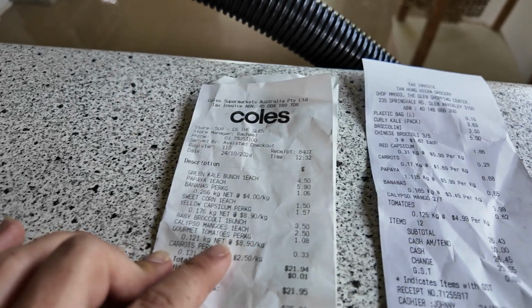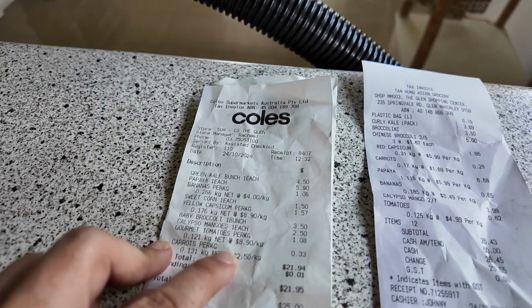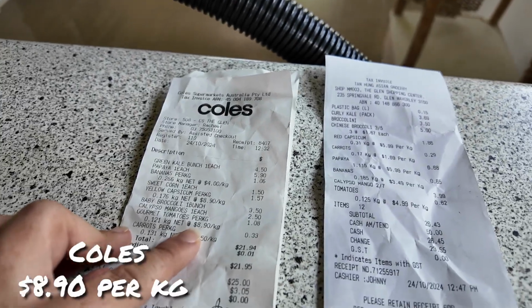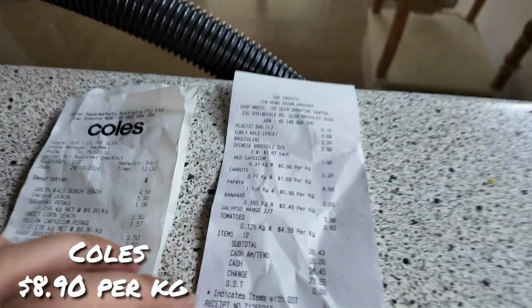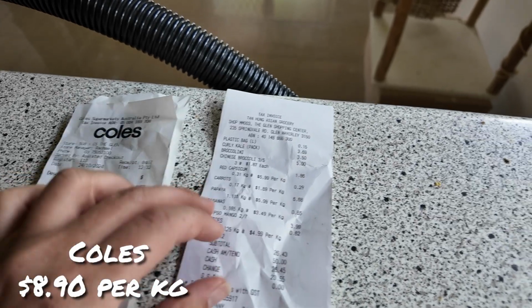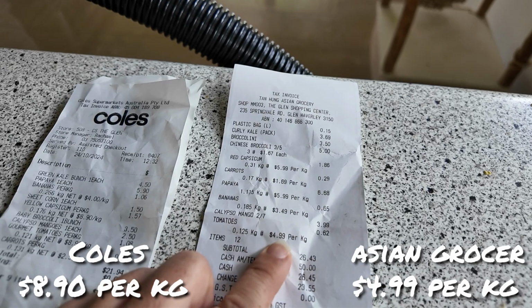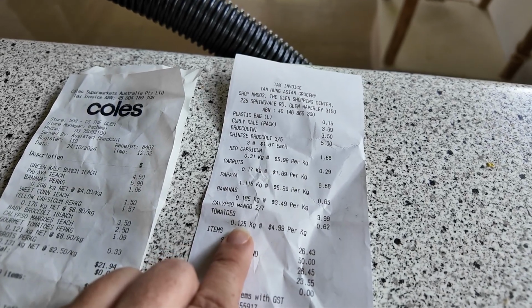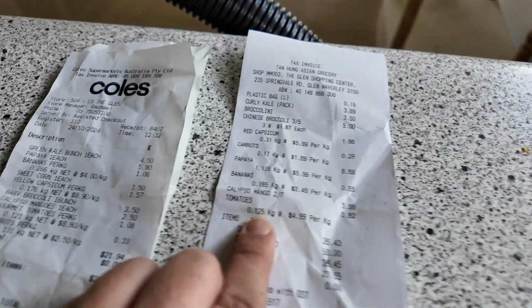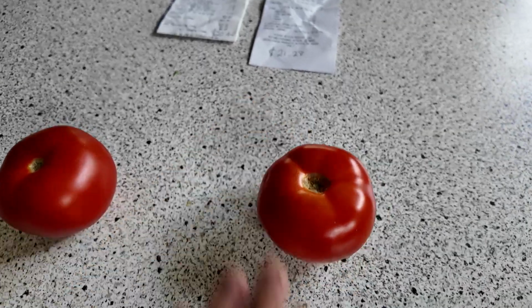So the gourmet tomatoes at Coles, this one is 0.121 kilos and it's $8.90 a kilo. So I paid $1.08 for that one. And this one is slightly bigger that I got from the other supermarket, and it's only $4.99 per kilo, and this one is 0.125. So it's really not that much of a difference in terms of the size of them, but bang for your buck, once again, we've got this one here. So Asian Grocer for sure.